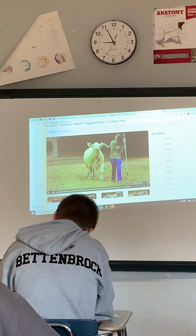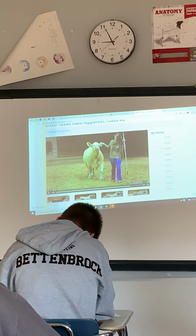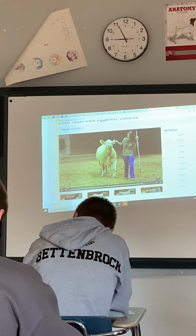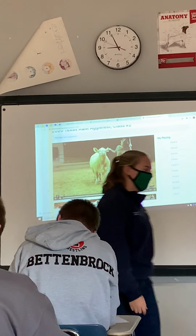What I was trying to point out to you guys is he's probably the fattest steer of the class that we've definitely seen thus far. He definitely has the most finish of the other two by far. So, we'll look at number 4 now.